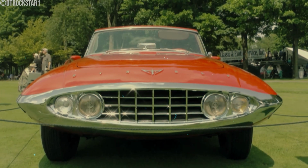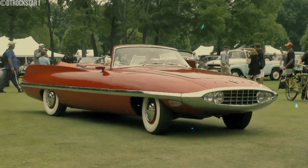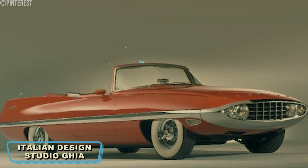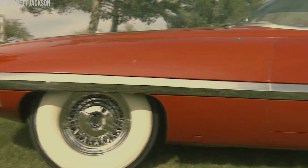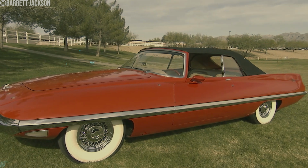Number 10, the 1957 Chrysler Diablo. The 1957 Chrysler Diablo was a concept car that captured attention with its dramatic tail fins and striking design. It was the result of a collaboration between Chrysler and the Italian designer studio Ghia, known for their innovative approach to automotive styling. This convertible concept embodied the bold and flamboyant spirit of the 1950s, making it one of the standout cars of its time.